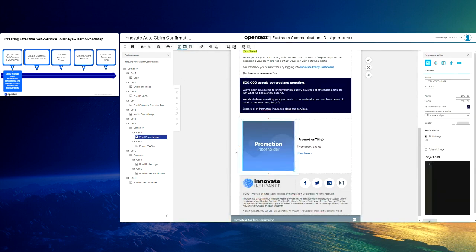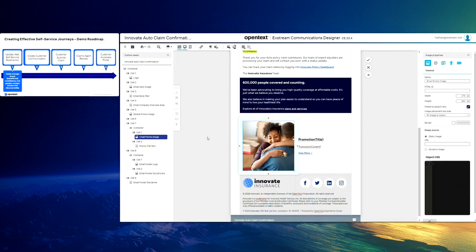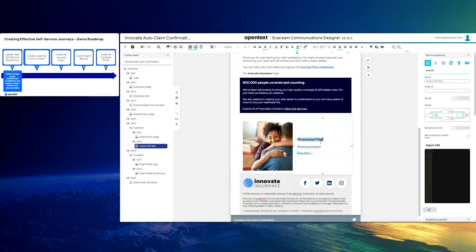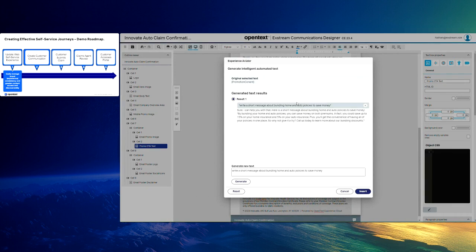And in the promotion area, we're going to be able to edit and select the same image that she used on the web page. And for the text section for this promotion, it's called the Bundle and Save promotion. And notice how Kate's using a $ for the S. How cute there.